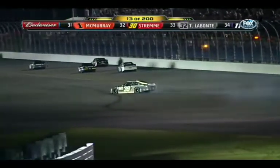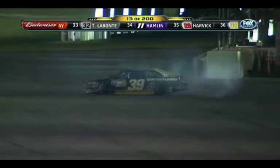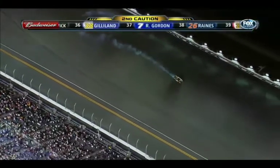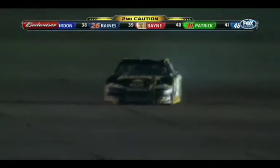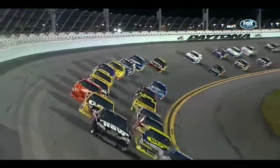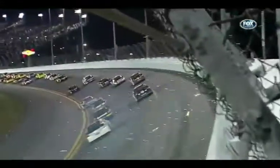Back straight away. One car around sideways. It's Ryan Newman, Tony Stewart's teammate, who has brought out the second caution flag of the night on lap 12. I haven't even seen the replay, but I bet somebody bumped him in the left rear. Newman's a past winner of the 500. Here he is. No, nobody bumped him. He looks like he just lost it, maybe had a tire issue.